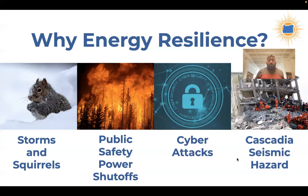And finally, we live in the Cascadia seismic zone. We know we will have a very large earthquake. The power will go off for 6 weeks in the Willamette Valley region, it is expected, in certain places. And in that case, batteries can be a critical tool to provide power for communications, for refrigeration, for food, and for medicines and things like that. So it's really important to think about the resilience of our state as a whole.